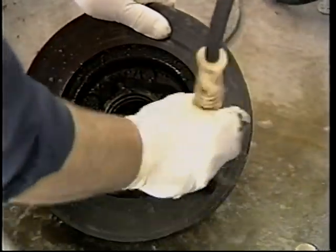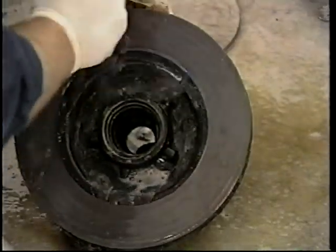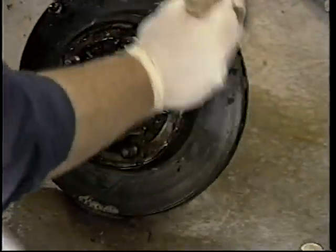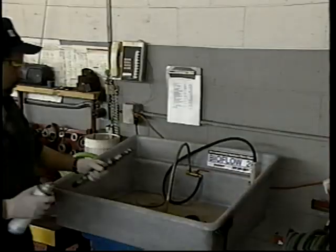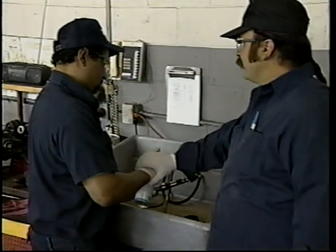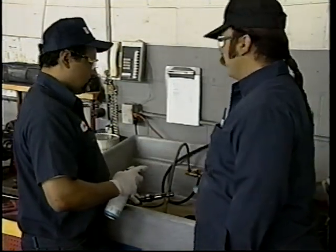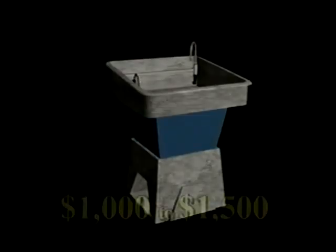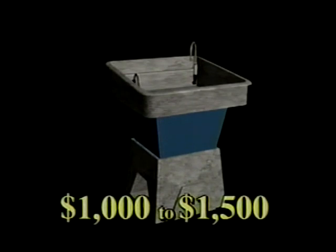Microbial sink top units are effective for cleaning parts with light oil, grease, and dirt, and are best suited for shops that perform a relatively small amount of light-duty cleaning. Never use aerosol products over a microbial sink top. These products contain chemicals that can harm the microbes in the cleaning solution. Microbial sink top units cost between $1,000 and $1,500.